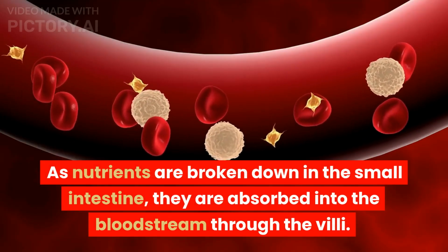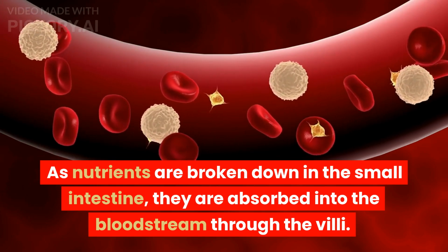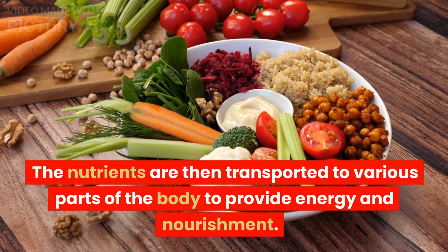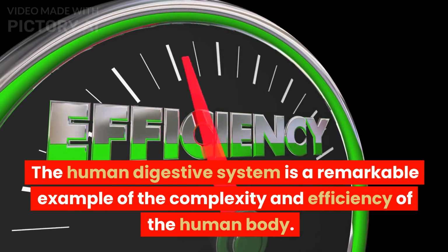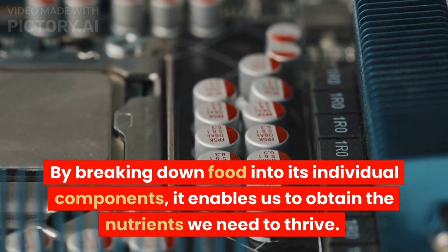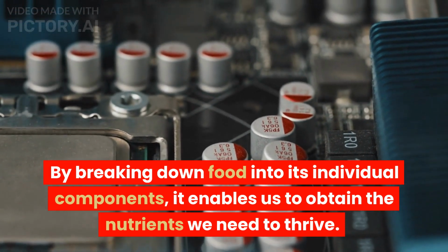As nutrients are broken down in the small intestine, they are absorbed into the bloodstream through the villi. The nutrients are then transported to various parts of the body to provide energy and nourishment. The human digestive system is a remarkable example of the complexity and efficiency of the human body. By breaking down food into its individual components, it enables us to obtain the nutrients we need to thrive.